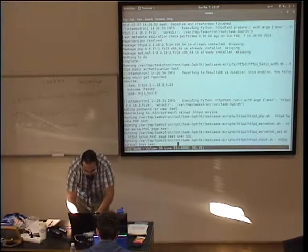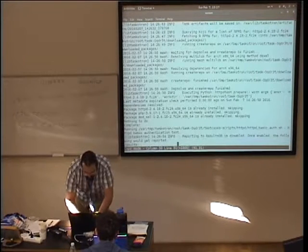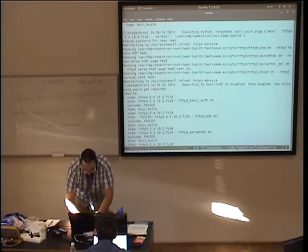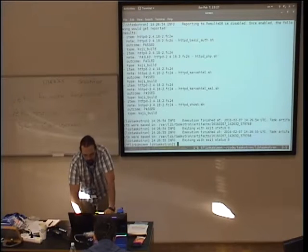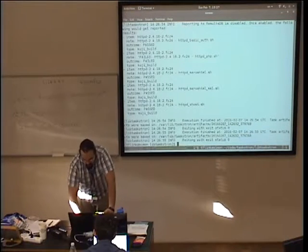So going through, it's pretty much in debug mode, so it's relatively verbose, but it's going through and saying what it did. We downloaded all the stuff for the RPMs, created the repository, went through, installed the packages we needed, and then started running the actual tests. So here is what would have been reported if we actually had this hooked up to a reporting mechanism. The basic auth passed, PHP failed, serve HTML passed, serve SSL passed, vhost passed. And then it stored the artifacts from this in this directory.